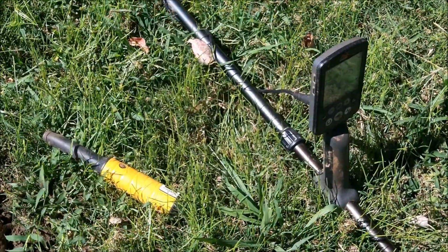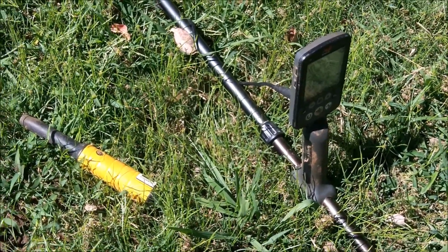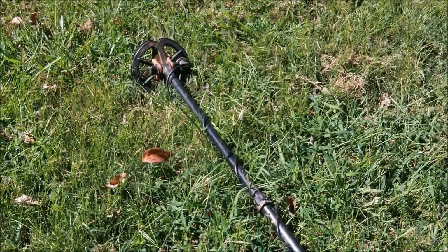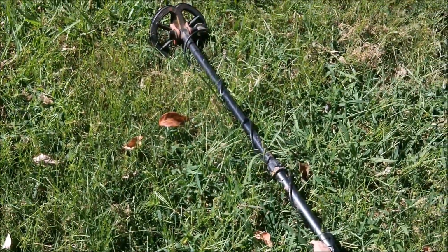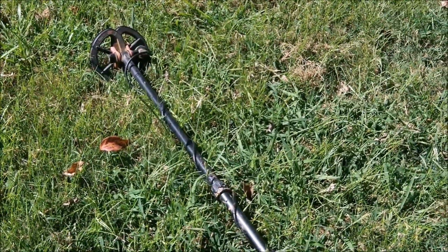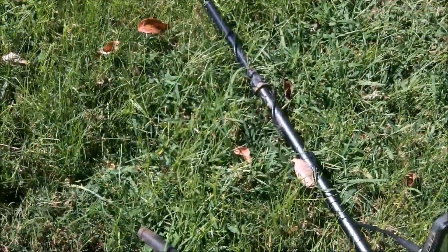Just so you know, I'm running field 2 with 5 tones, and I'm also running the small coil. I left the small coil on from my previous hunt because these areas are really trashy normally, so I know there's going to be a lot of signals. It was already on my machine, so I'm going to leave it on there.